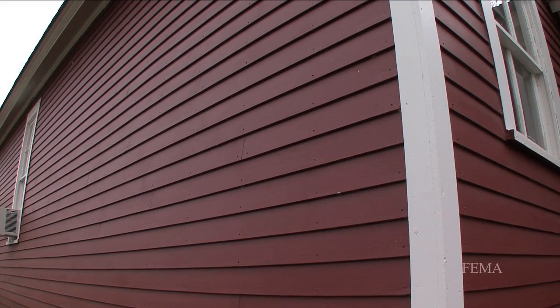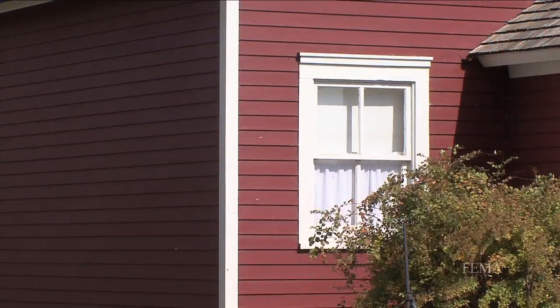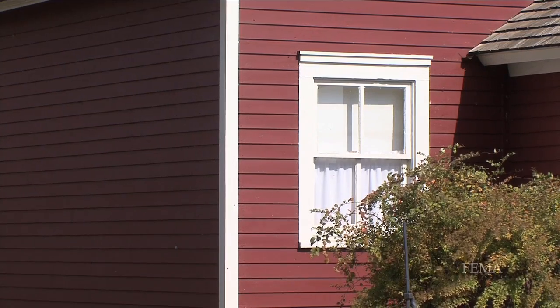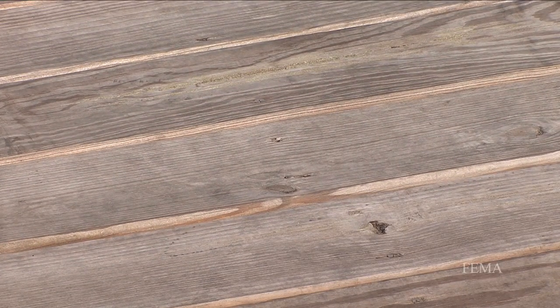What was done was siding replacement. There were several areas of rotting siding, and to keep sympathetic repairs for the original, a lot of the siding was replaced and repainted. The boardwalk, it was very splintery.